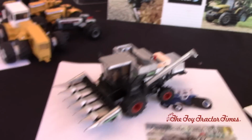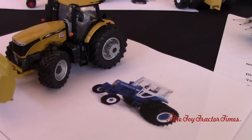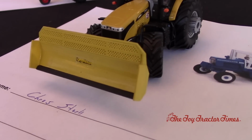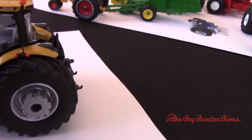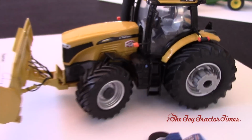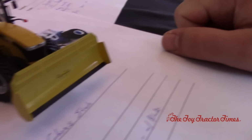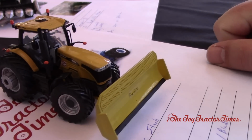As we work around, we've got another AGCO product with a Degelman blade on the front, and this is a Challenger tractor. We've got a nice Degelman silage blade. You can see it mounts up on the tractor. And we've got the 3-point hitch. Chris did a really nice job. Notice the weights on it. And this is a Challenger MT675E with the blade.